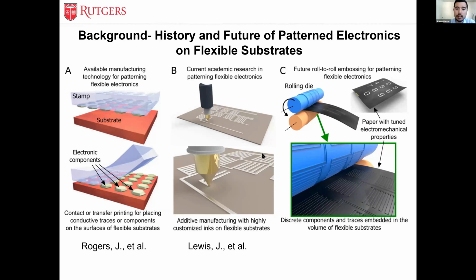Okay, so that's where we went, where we're thinking in terms of scalability. And you might argue that if you were actually able to do this in a roll-to-roll process, it could be something that could be competitive to flexography or other printing electronic techniques.